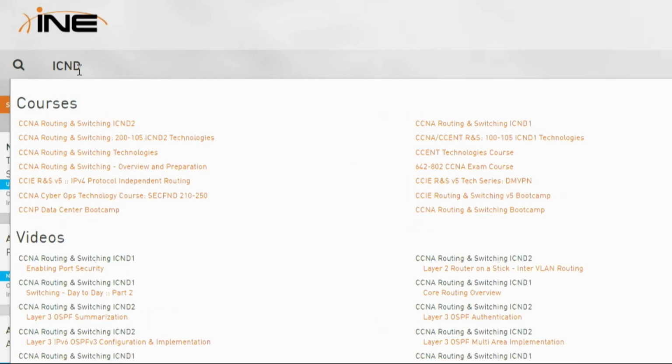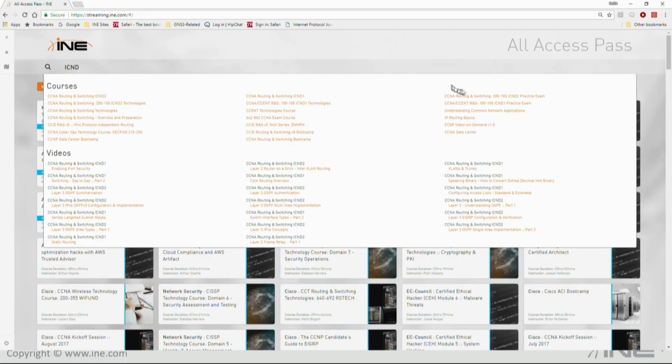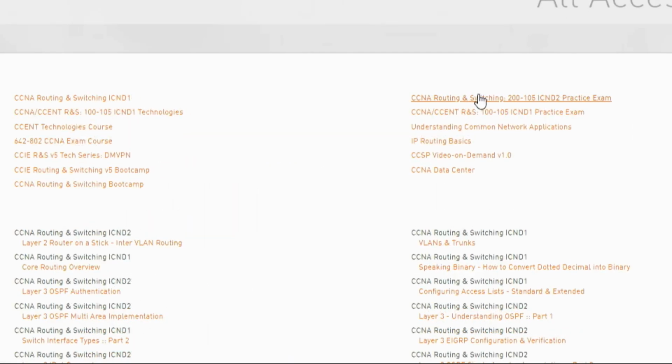let me zoom in on this a little bit. You'll see that we have, let's see here, where is it? We've got some practice exams. Okay, let me scroll over a little bit more. Here in the far right column, there's the 200-105 ICND2 practice exam, and there's the 100-105 ICND1 practice exam.